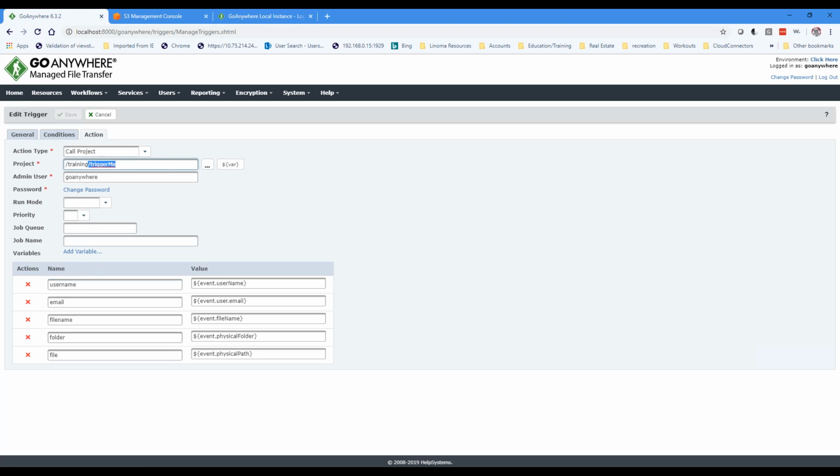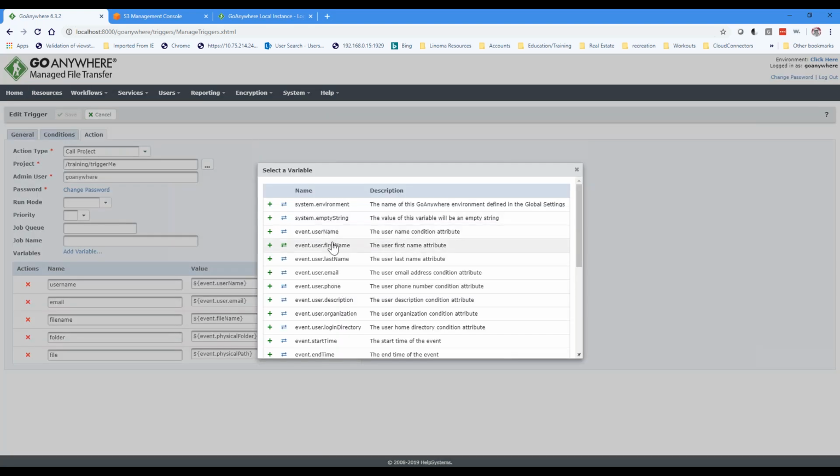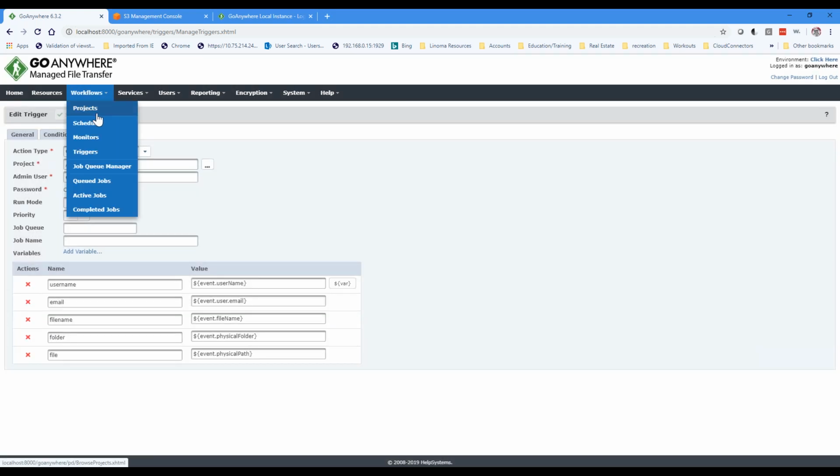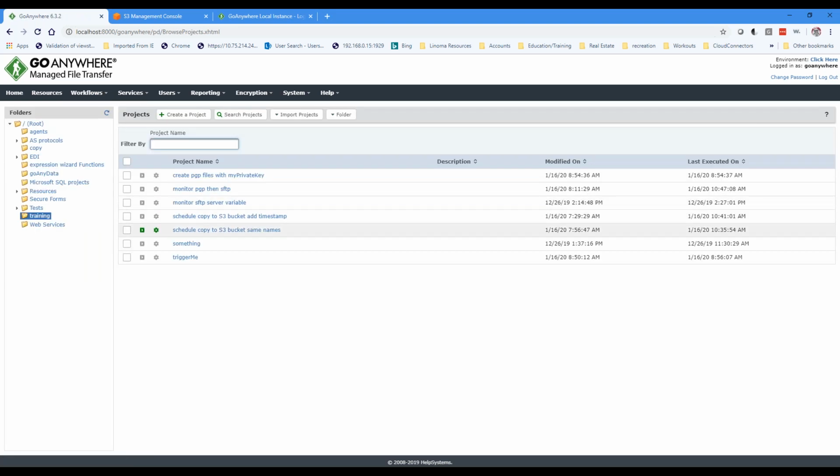Now, a few things. You can start adding different variables, and similar to the expression wizard, you can highlight and click on the button here, and now you can start adding all these different variables if you want to leverage these for whatever reason. I'm just mainly going to leverage the actual physical file that's getting uploaded. So we'll kind of see that. There's a few things here I think I'm printing out in the project that you can see where these variables are coming from. So let's go to that Trigger Me project quickly.